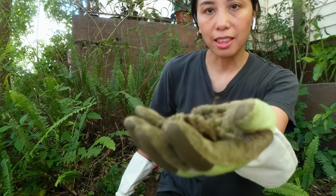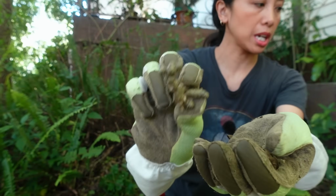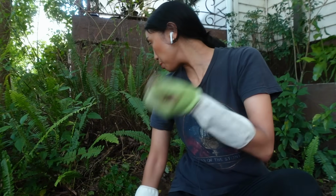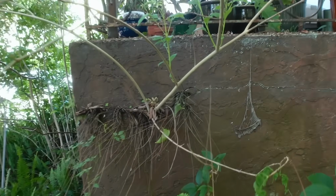Whoa. These are the things that I need to be careful of. This is how the Madeira vine propagates, and I'm just finding this all over the floor of this yard. I'm just gonna have to be diligent about this. That's it. There's a tree growing out of the side of the house.